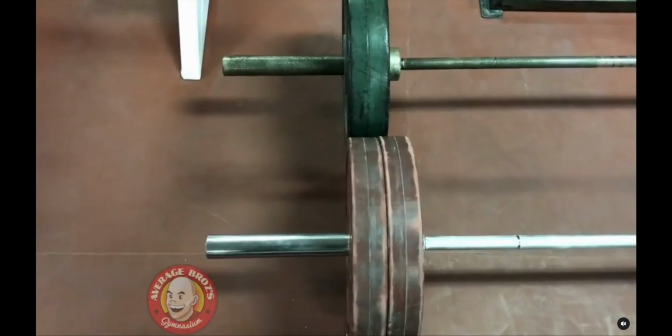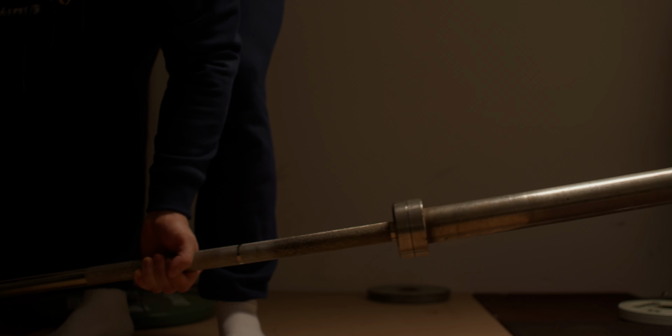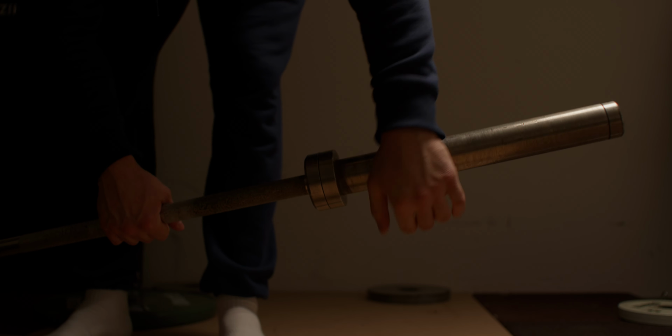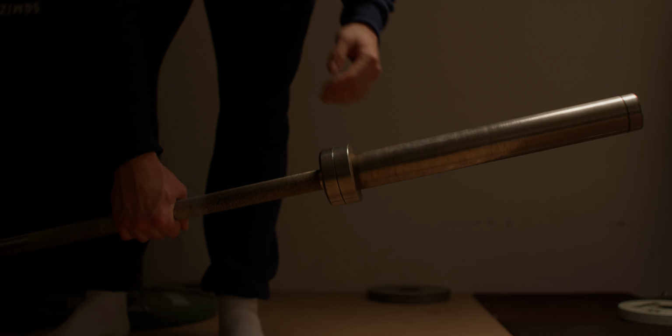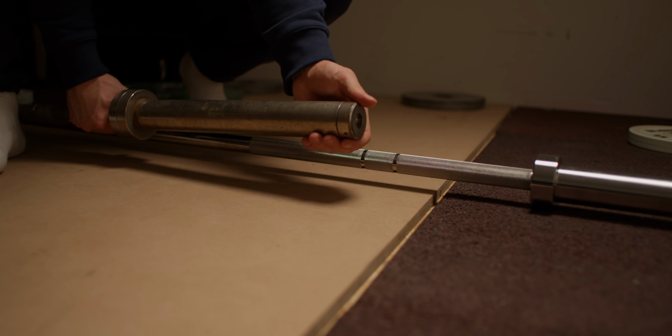There's an old post on the average bro's Instagram that explains this. The design accommodated a single 50 kilogram plate instead of two 25 kilogram plates. Another unique feature of this bar is how the fixed part of the sleeve extends all the way up to the plate loading area. The rotating section is held in place by a bolt at the very end.